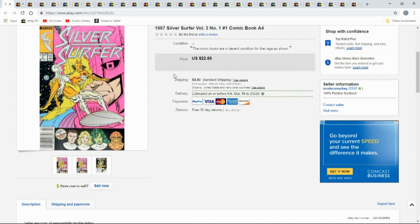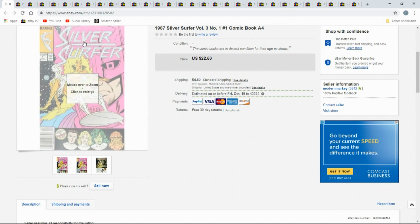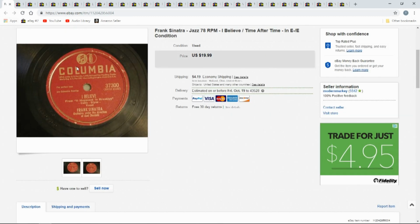So anyway, this one went in Collectibles, Comics, Copper Age, which is 84 to 91, superheroes, and then there's a Silver Surfer section as well too. So that's where this one went. Let's move on to the next one.